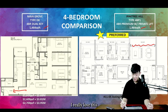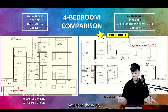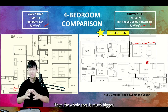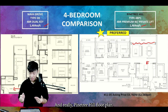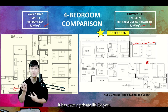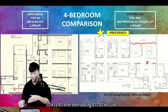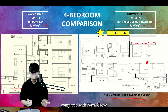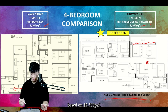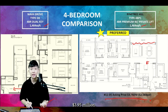Kitchen, I really love this because it's very wide. When you're not using the kitchen, you open the door, the kitchen becomes part of your living and dining, then the whole area is much bigger. And really, Pinetree Hill floor plan, it has everything. It has even a private lift for you. Pinetree Hill, still available, 1105 over here, asking 3.782 million. Compared with Nava Grove, based on 2005 PSF, we are going for 3.66 million. 2007 PSF, 3.95 million.